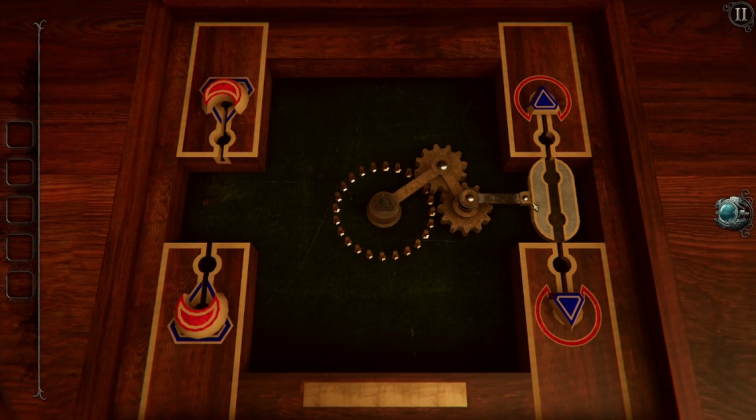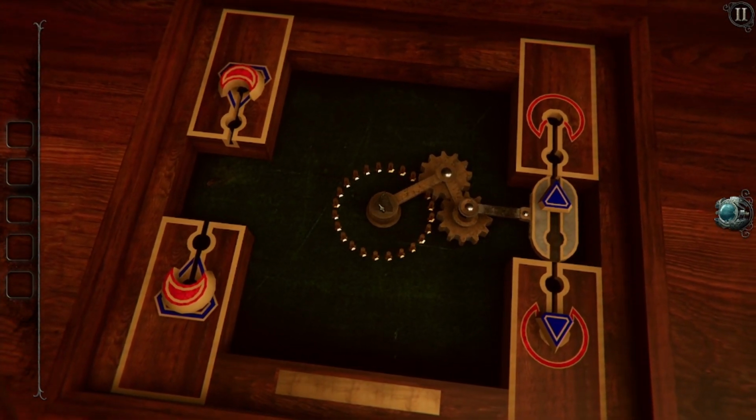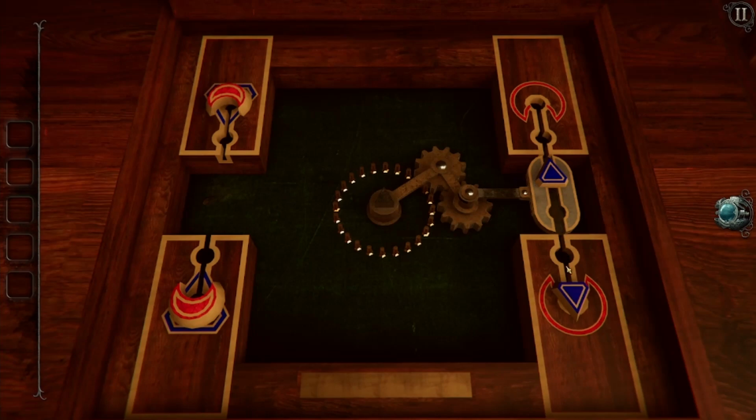Alright, go back down. You gotta get the blue triangles right. Nope. It's not gonna work that way. Now you gotta go over. No. Put the blue triangle in. Only one though. And can you get it to roll? Missing a mechanism. So I guess we can't even do it. That does explain a lot. Okay, shame.